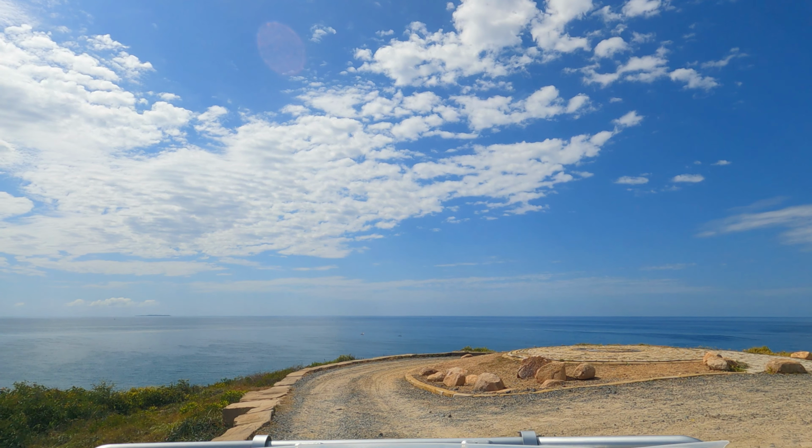A little bit of a challenge. Some of the downhills are always easier than when you've got to go back up. But anyway, we'll see how that goes. In the meantime, just relax and enjoy the drive. Stockyard Point, successfully negotiated.